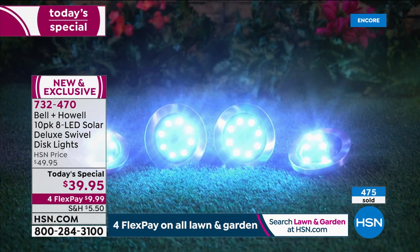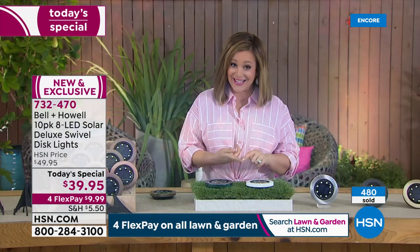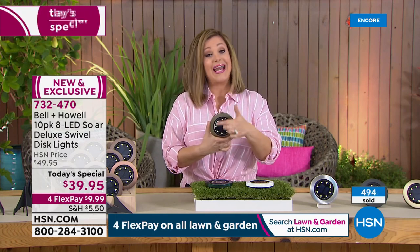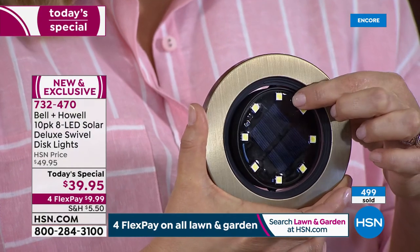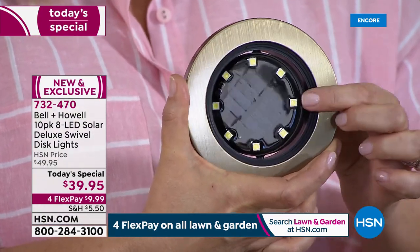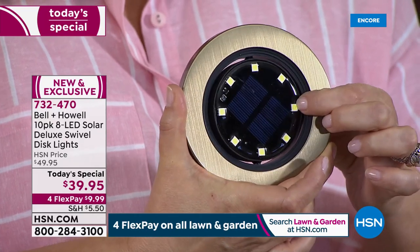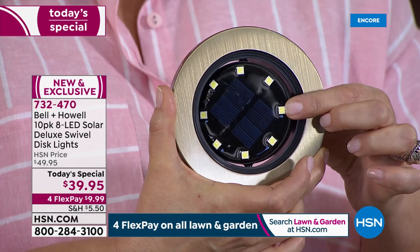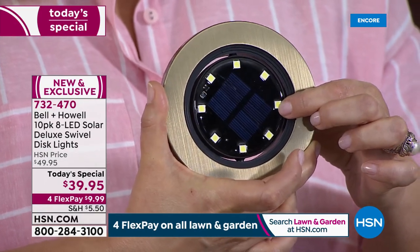This is the largest, biggest, best bundle we've ever done. 10 today. And when you start diving into features like what we have today, where you've got 8 lights instead of the typical 4, that's a big deal. And the fact that these are customizable, that these are adjustable with that swivel design, you don't find that anywhere at less than $4 a pop. So we invite everybody to come on in.